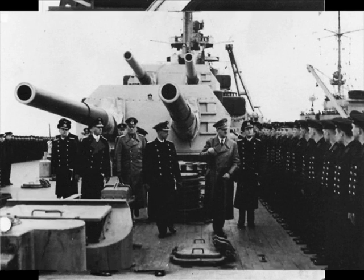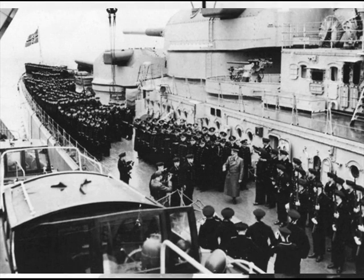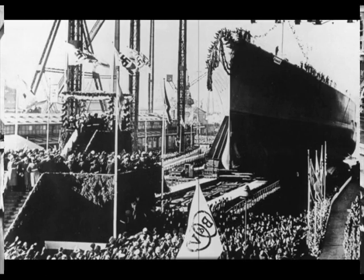Hitler visited the Bismarck to marvel at his new battleship. The ship had a large christening ceremony as Hitler watched on. The Bismarck was finally ready to rule the Atlantic and help Germany win the war.